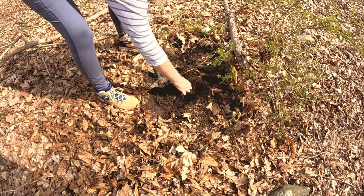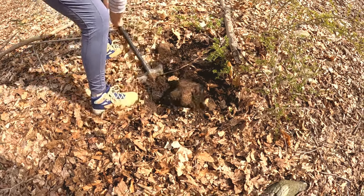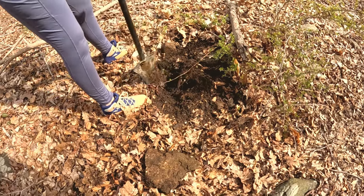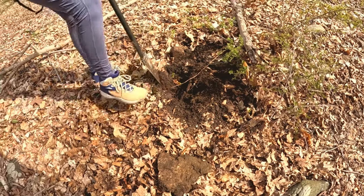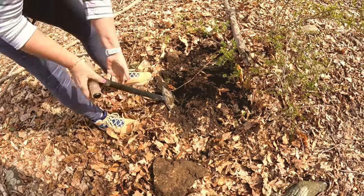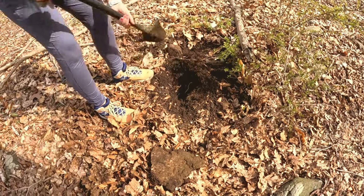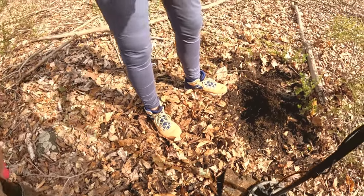Size of this one. Just call me Sheila. There's another giant rock here. Oh my goodness. It better be worth it. It better be. Oh no!